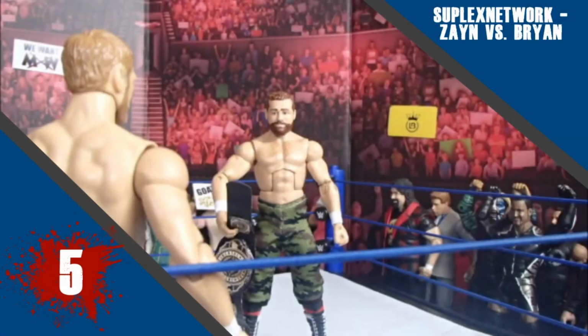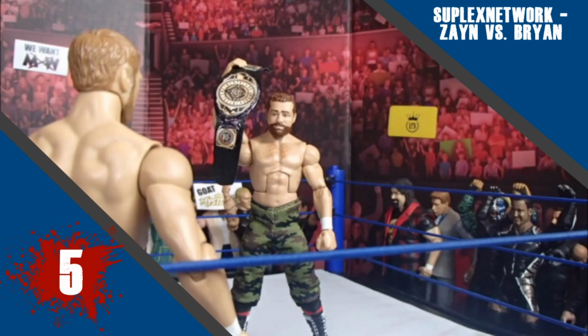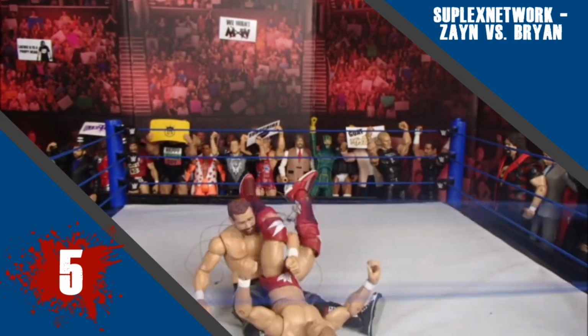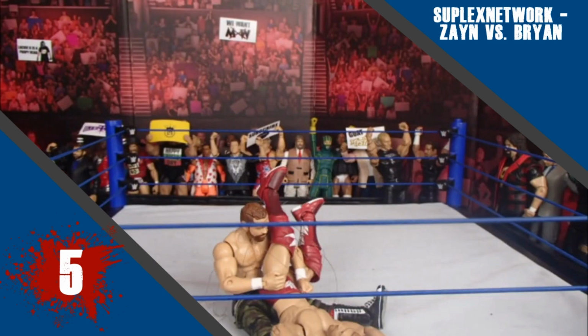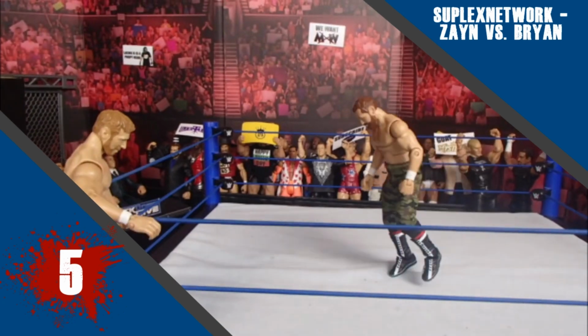In 5th place we have SuplexNetwork with his Zayn vs Bryan. So this had adventurous moves and spots, which was nice to see. Some moves were quite stiff however, and there was a bit of choppiness here and there, as well as slightly flickery lighting and clear string. But other than that, there was decent flow on most of the moves, and when there was movement, it was mostly accurate.